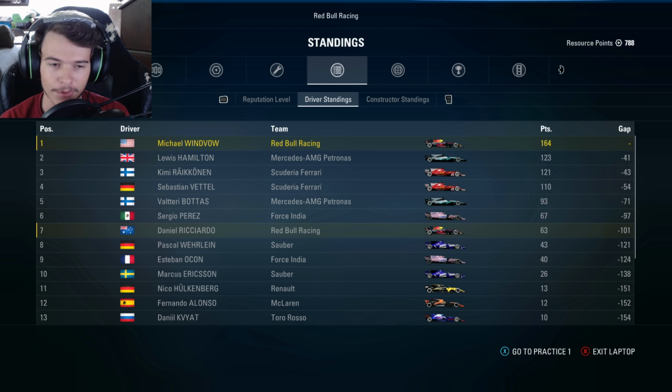I'm not a big fan of this track. I don't know, it doesn't have a lot of, like, straight-off corners, I guess, if that's the best way to describe it or not. It doesn't quite fit my driving style, you know, quite the best, but it's a pretty fun track, though.